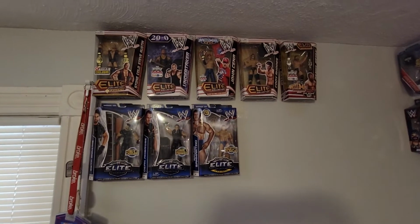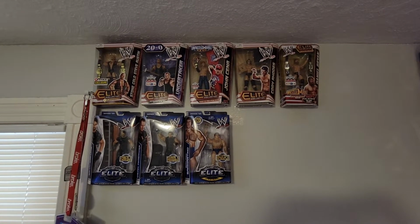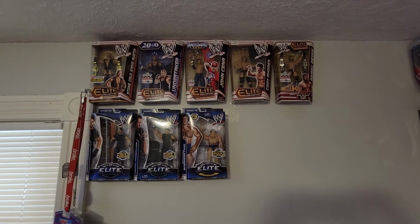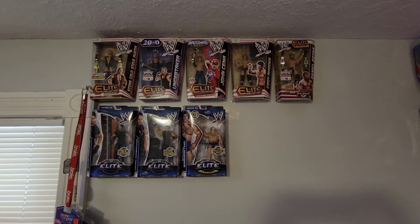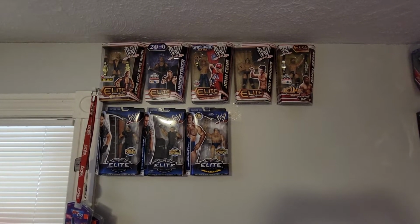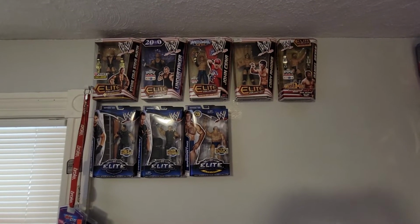We have got some of the white box style and blue package style Elites before they switch to the smaller packages. A couple of great figures here between the 20-0 Undertaker, the ringside exclusive Austin. Love the USA look Cena. We have Cody Rhodes with the face mask as not dashing Cody Rhodes yet, but he was on his way. The Daniel Bryan Toys R Us exclusive, swapped that out with 2 actual WWE tag belts and got rid of the penny belts quite some time ago.